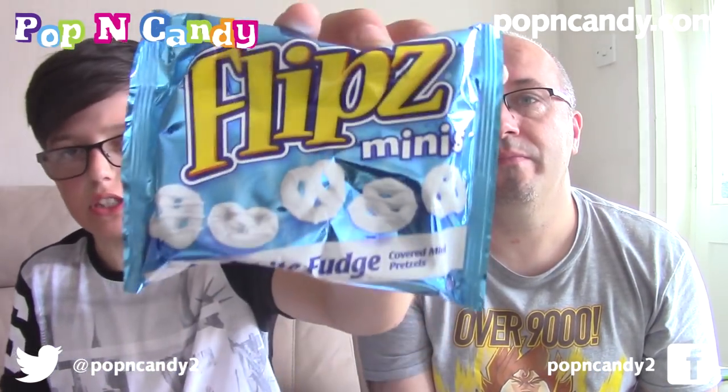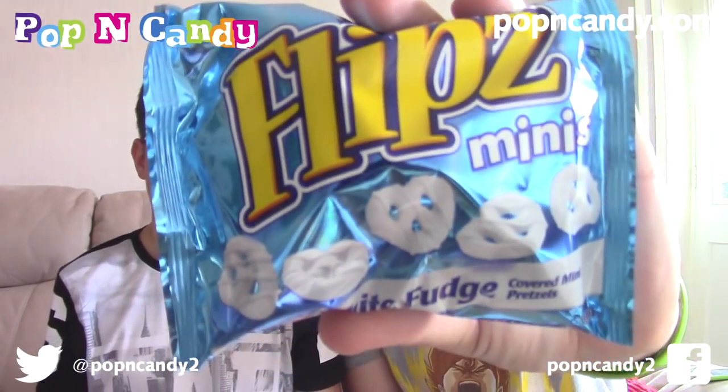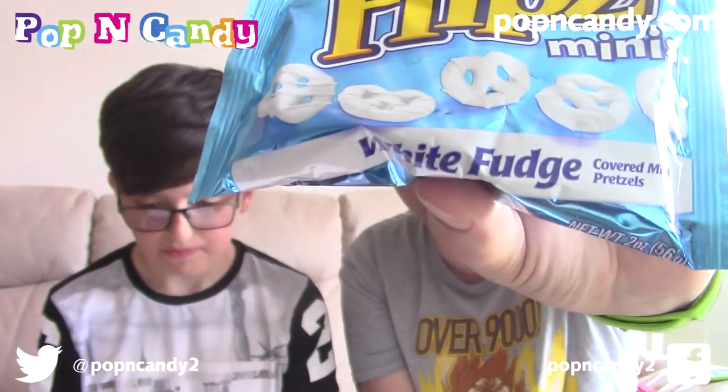Right, next. These are Flips, Minis, White Fudge Covered Pretzels. We've had these before. We've had the chocolate ones, the normal pretzel ones, and now we've got White Fudge ones as well. Yeah, these are good. Do you want some, or should we leave them for later? Leave them for later, because we've had these before, and we have a lot to go through here.